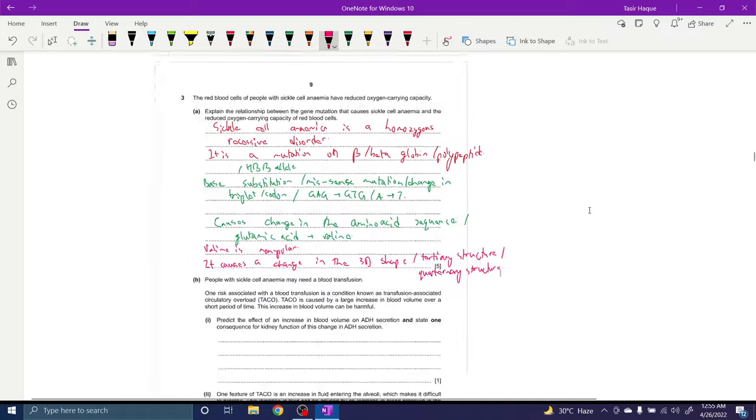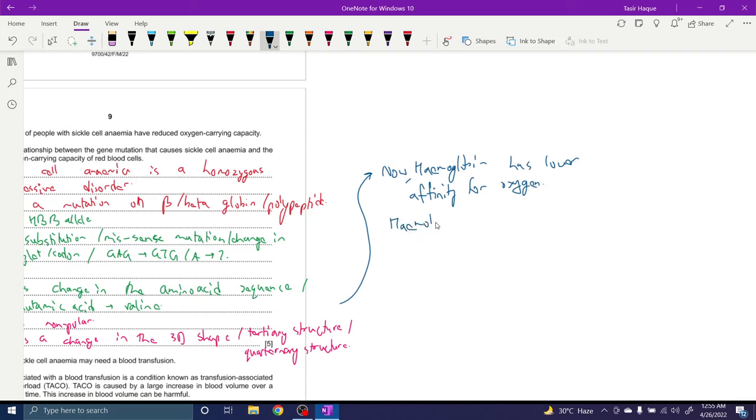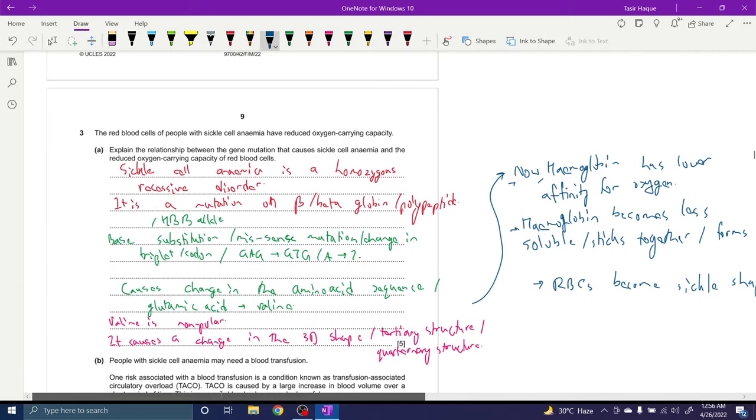Okay, so now what is the end goal? Like, we talked about the molecular level. Now what happens at a bigger level? What's the issue afterwards? Mainly, now hemoglobin has a lower affinity for oxygen. Okay, it becomes less soluble or sticky. Hemoglobin becomes less soluble or sticks together, right? Or we can say it forms fibers in red blood cells, okay? So ultimately, RBCs, red blood cells, become sickle-shaped. I think there are alternate marking points as well, like they get stuck in capillaries and stuff, etc.